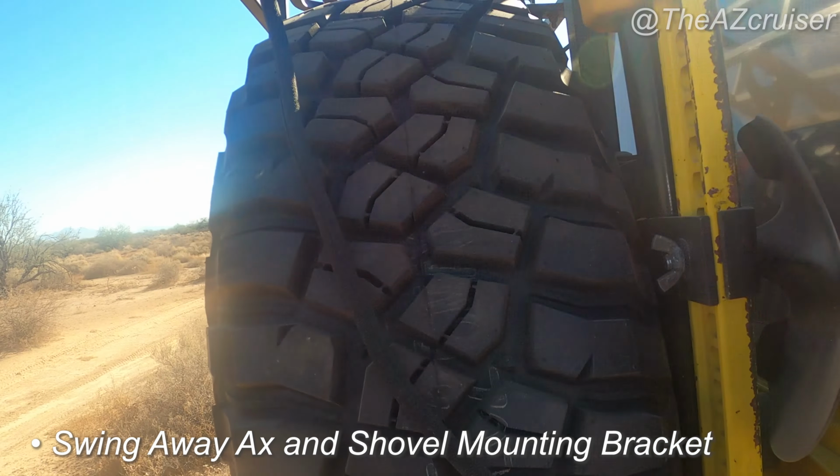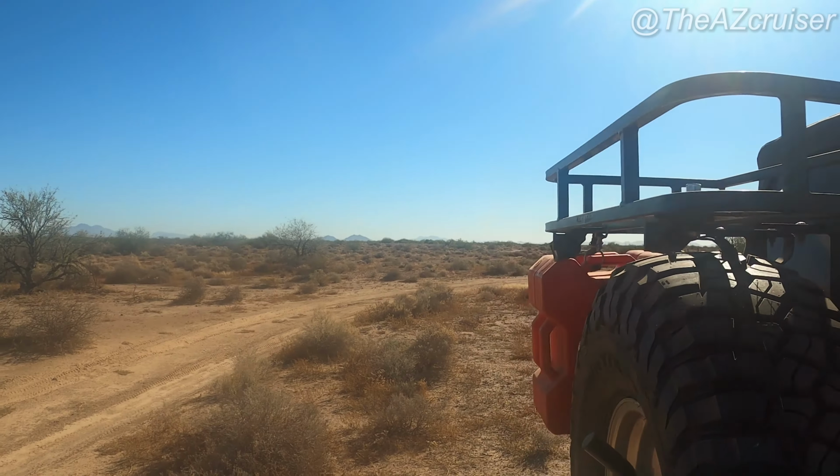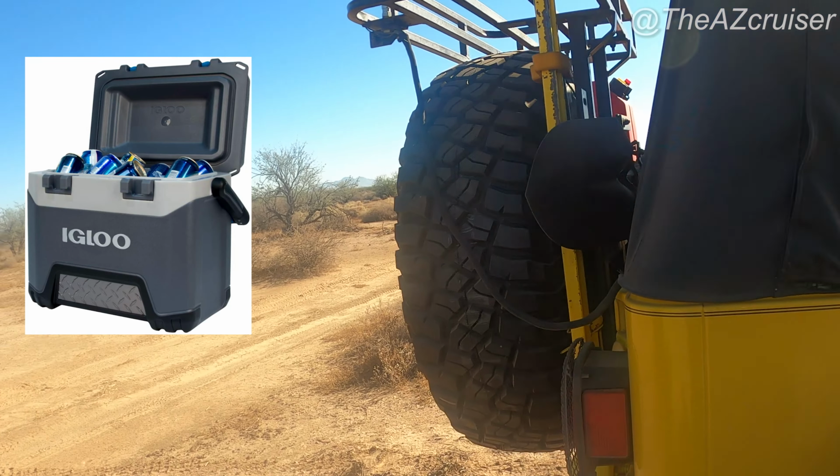Yep, you got the high lift jack back here, and then what do you put up here usually? Ice chest or whatever you want to carry. Okay. When you go out on the trail or go camping or something. Yep. Ice chest, a storage bin, whatever is good to carry there.